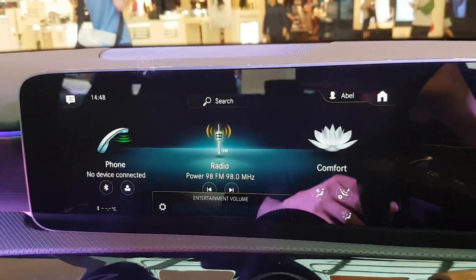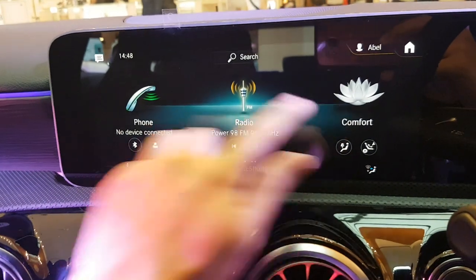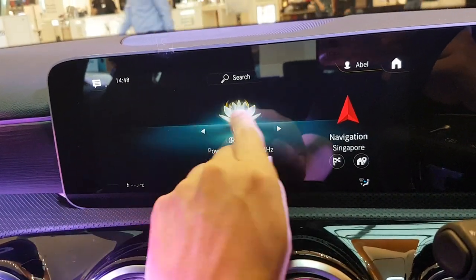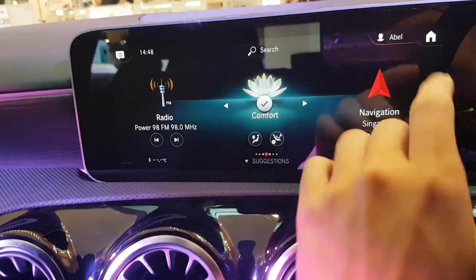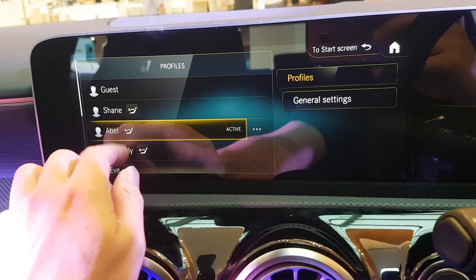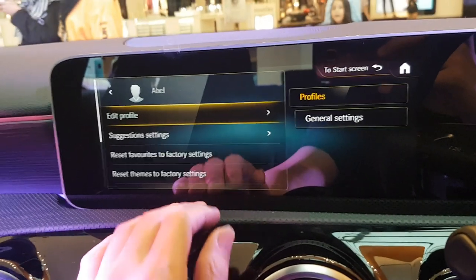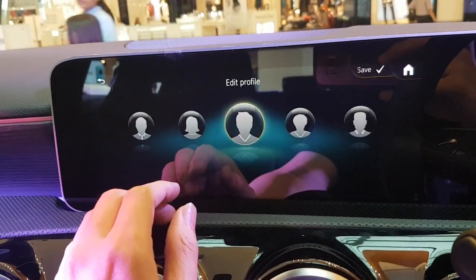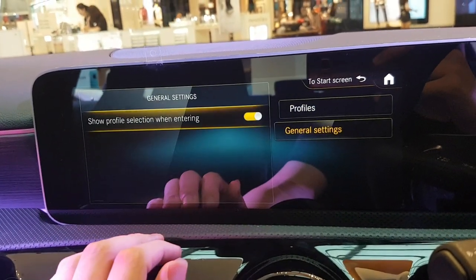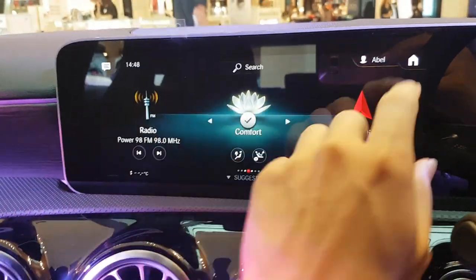And another thing about MBUX is how much it takes from modern smartphones. And you see this in the touch control. You can also customize it. And another cool thing is profiles. This guy called Abel, I don't know who he is. I want to be Shane today. So you can actually customize a lot of things. I'm going to edit the profile. Anything from your navigation to your temperature, your radio stations. You can customize anything and change it on the fly.